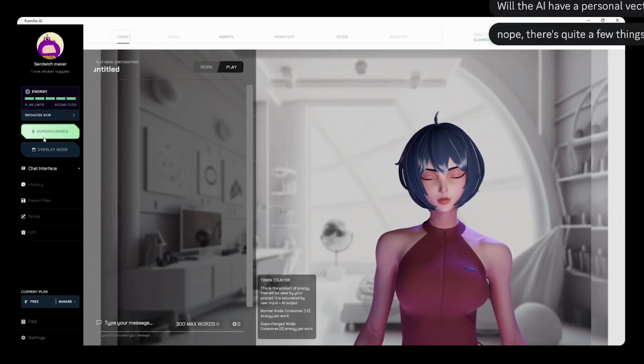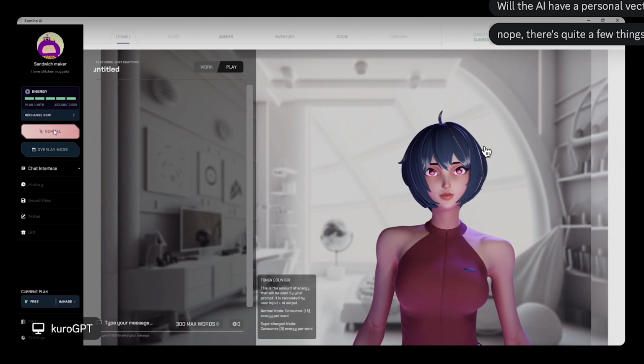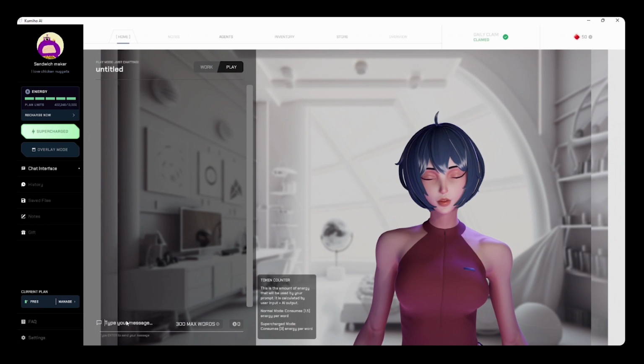So Kuro, if you go to home, can you show the toggle for supercharged chat? Do we have that in this version? Yeah, there you go. This one. So you just change that and everything else is the same. You just type your message into that box.